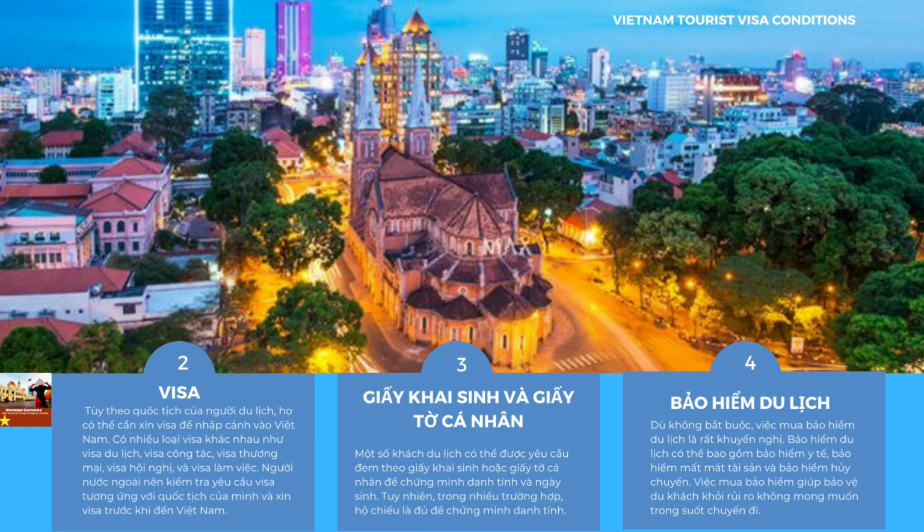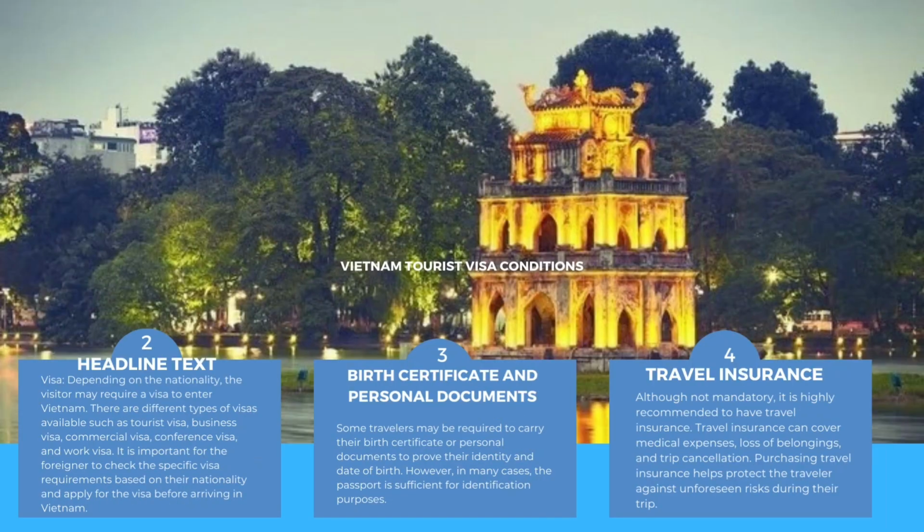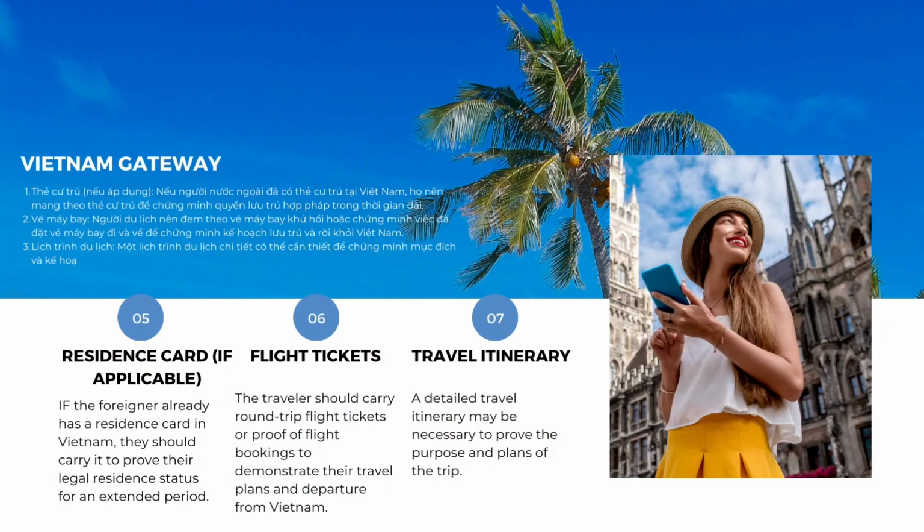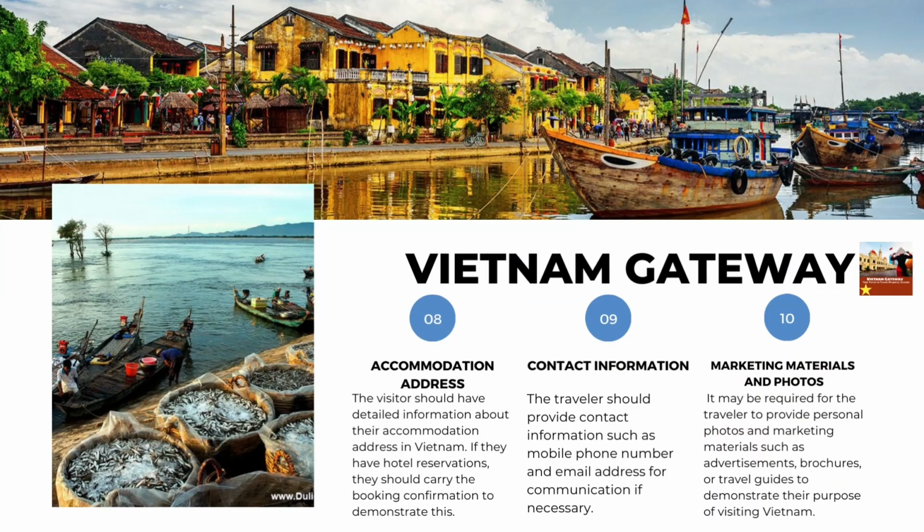Visa. Depending on the nationality, the visitor may require a visa to enter Vietnam. There are different types of visas available, such as tourist visa, business visa, commercial visa, conference visa, and work visa. It is important for the foreigner to check the specific visa requirements based on their nationality and apply for the visa before arriving in Vietnam.